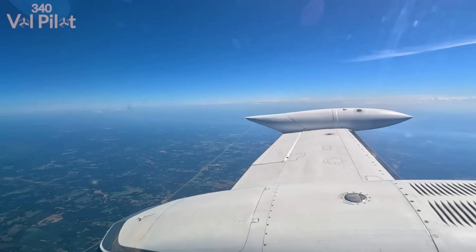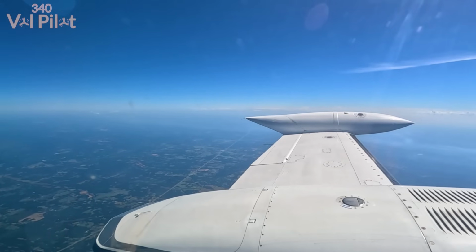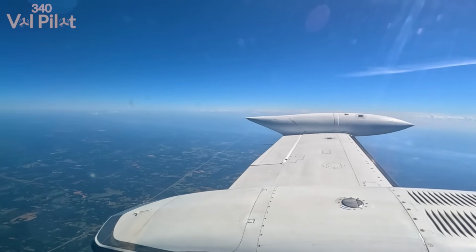And it is hazy over there. Off the left wing, down along the ground, I don't know. It seems like maybe a little river or a... It might be. It's not the Tennessee River. We're not far enough east for that.